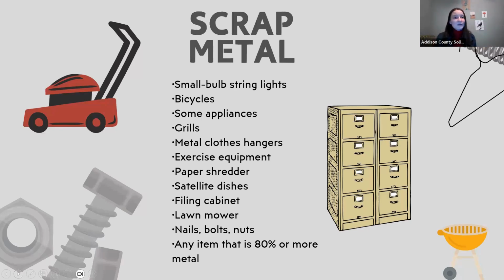I will say we do have a rule here in our district where we ask people to separate out any item that is larger than 25 pounds from the trash if it's made of metal. So we have a scrap metal program available at the district transfer station in order to handle that.